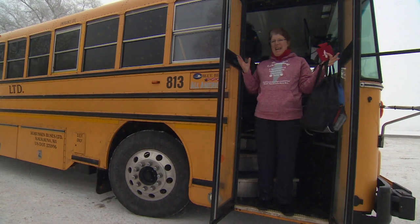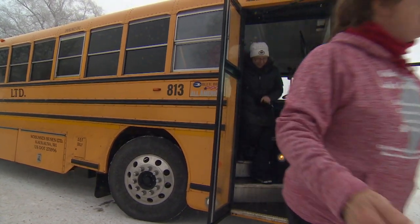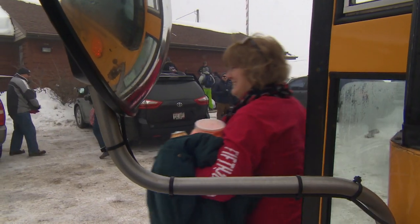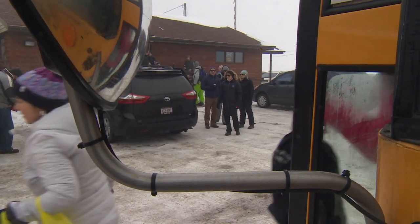We went from 3 people to 20 people to 60 people, and now we have over 800 people sometimes walking across Lake Winnebago.